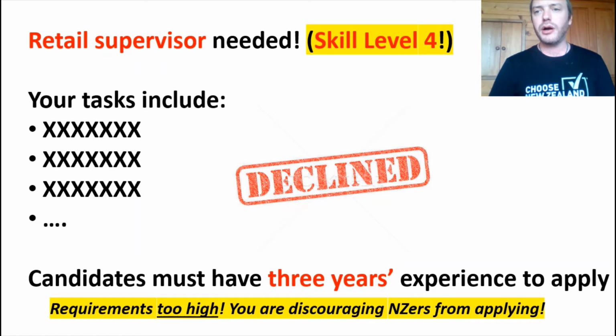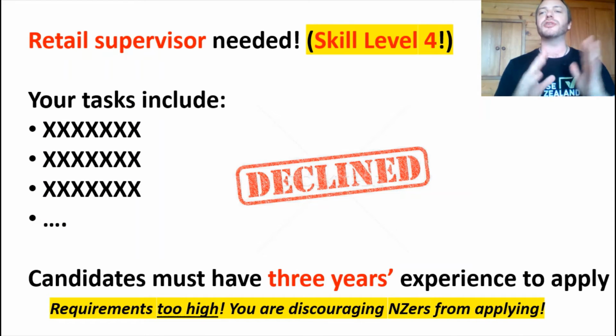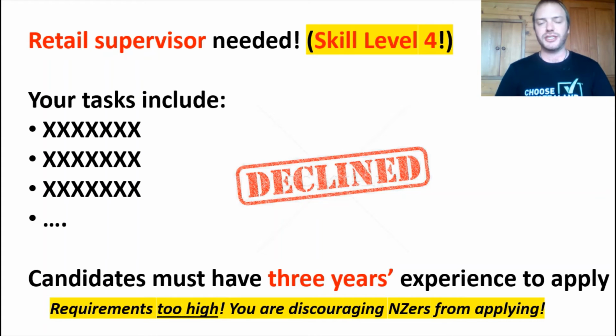We believe that you are deliberately discouraging New Zealanders from applying because you just want to give the job to a migrant. And that is contrary to the objectives of the essential skills work visa instructions, and your visa may be declined, probably would be declined. So how could you correct this ad? Well, simply change 3 years down to 1 year. So candidates must have 1 year's work experience. In that case, the ad would be acceptable to Immigration New Zealand.